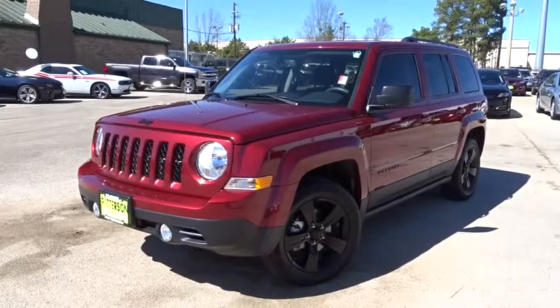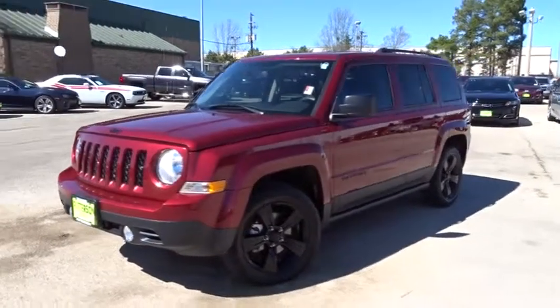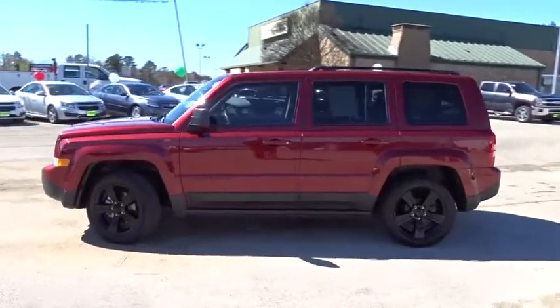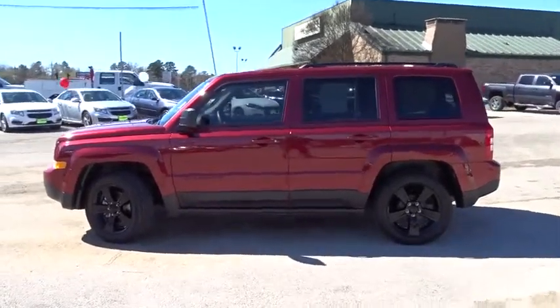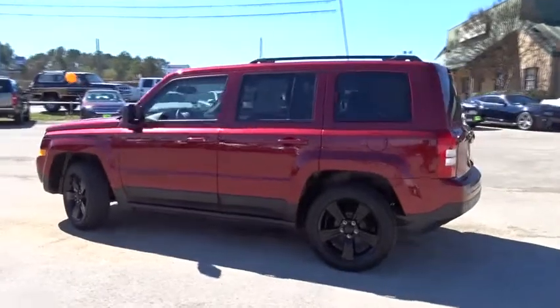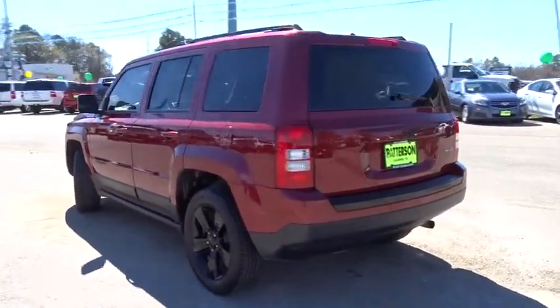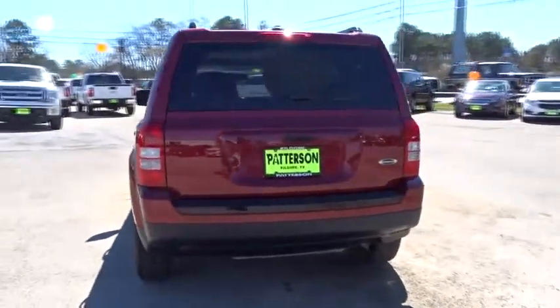The 2015 Patriot. The Jeep Patriot is unmistakably a Jeep. It looks like a cross between a Jeep Liberty and Jeep Compass, or maybe a three-quarter scale version of the big Jeep Commander. The Patriot has plenty of room inside for any size family. This vehicle has less than 30,000 miles.